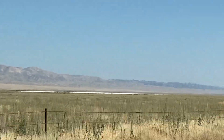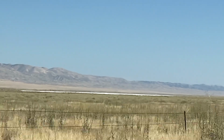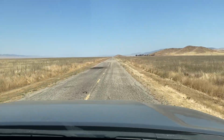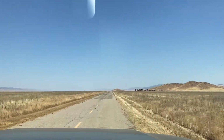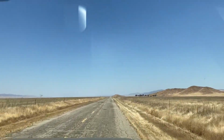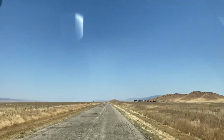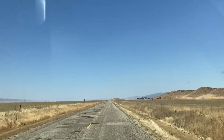Light in the distance is... sorry about the bumps, we're on a bad road. That's Soda Lake, which is now just dried up. This road's very bumpy with potholes. That's Soda Lake lookout to the right, that little hump going up. We're not going up there because you can't bring trailers on that road, and we're not hiking up that in triple digits.